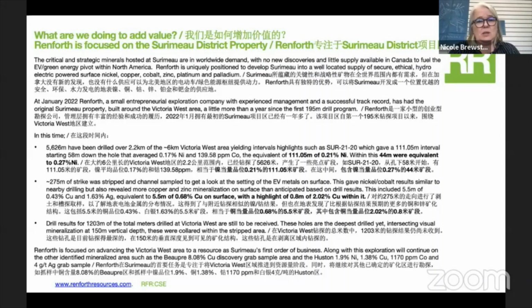So what have we done at Surimo? Well, we've drilled 5,600 meters. We drilled 2.2 kilometers of the 6 kilometers of mineralization. The deepest pierce point we have is 150 meters, and in fact, the results from that hole are still pending. The last 7 holes we drilled right before Christmas, we do not have the assay results in yet, although we do have visual mineralization in each of those holes. So we're quite confident we'll have some interesting assays once they're received.